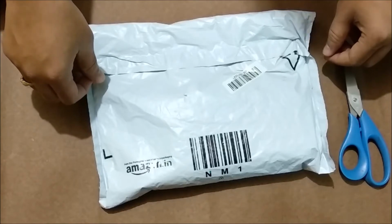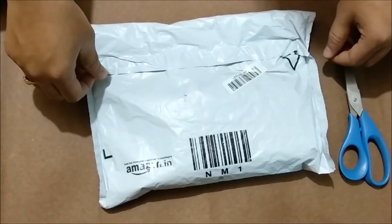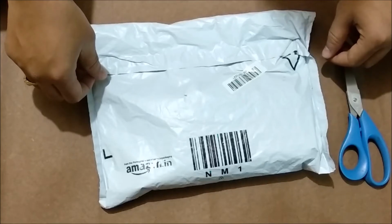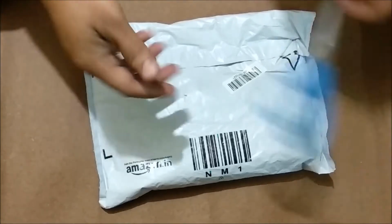Today we are going to do an unboxing of Amazon Fire Stick. I bought it from Amazon.in during this Republic Day sale, and I got it for about 3,000, a pretty good deal. So let's start the unboxing of the Fire Stick.